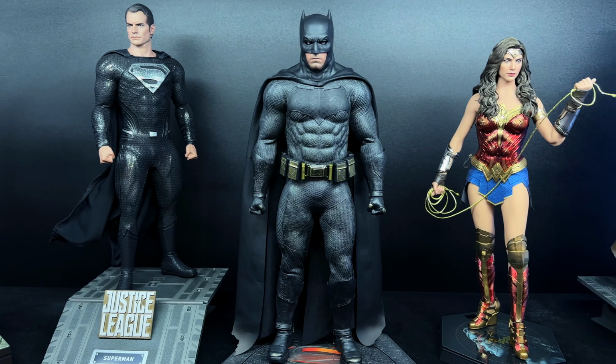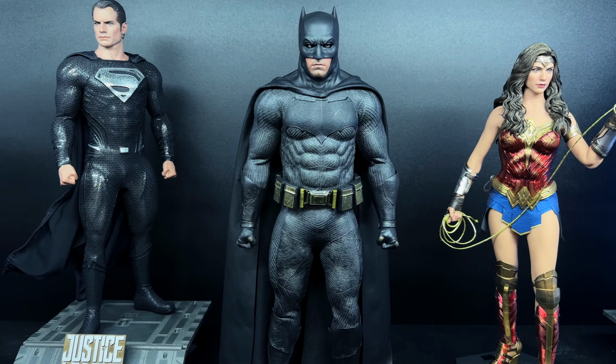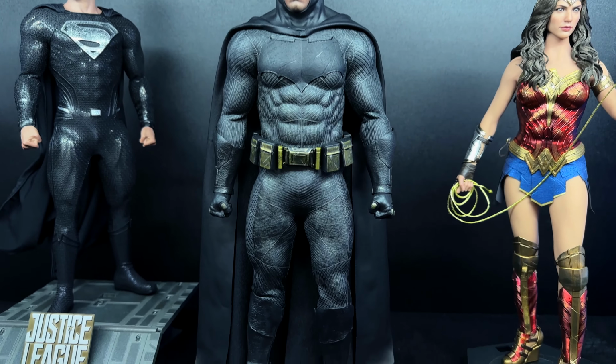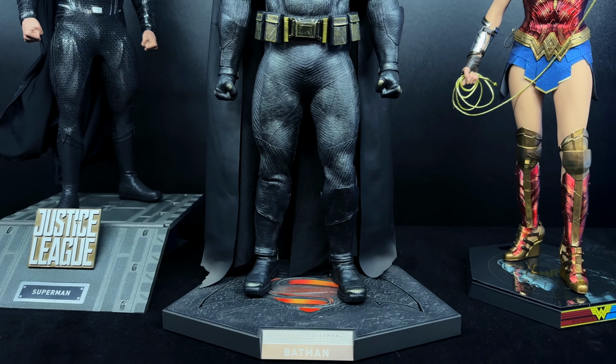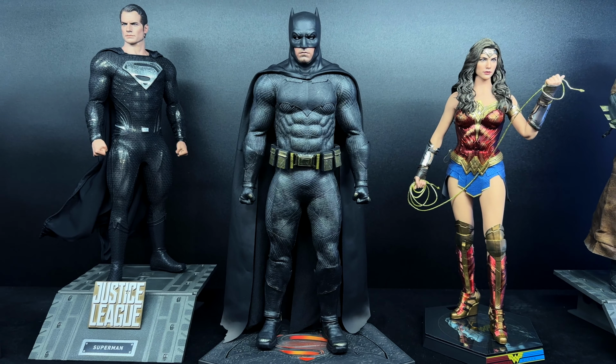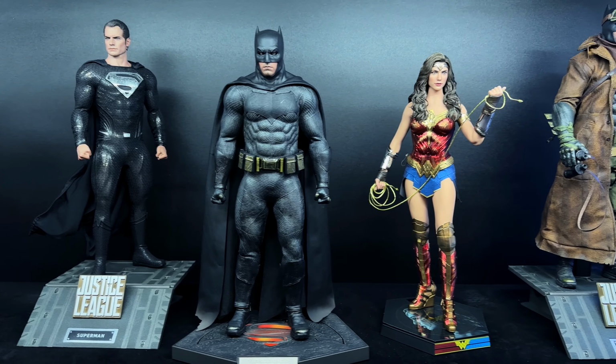My very first figure was this BVS Batman. I got him for a great deal loose, and then I just picked up an art box afterwards. And this figure will probably never leave the collection because this is one of my favorite looks to Batman. And I thought Affleck did a great job.